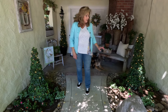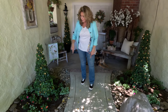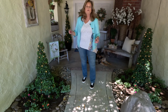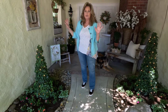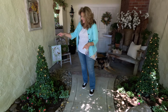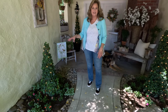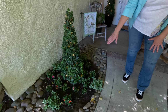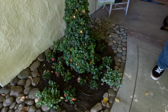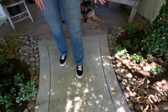What we've done is taken four lamium. I would have loved to have lined the whole thing, but my budget said, let's start with four. And then I filled in the middle with impatiens. Also, you can tell this side we've run drip, but this side we haven't converted the sprinkler to drip quite yet.